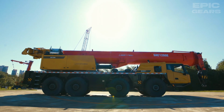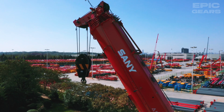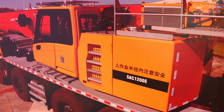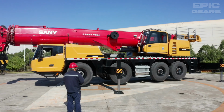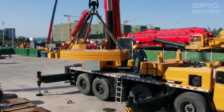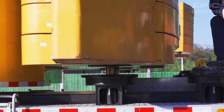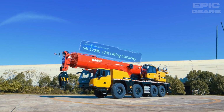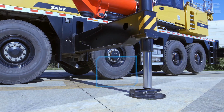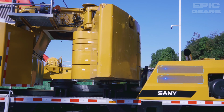The Sanisaki 1200E. This is a powerful all-terrain crane that can lift up to 120 tons of load. It has a high-performance engine, a hydraulic system, and a telescopic boom that can extend up to 72 meters. It also has a smart control system that provides real-time data and feedback, and a safety system that protects the operator and the machine. This machine can be used for various lifting and hoisting purposes, such as building bridges, towers, and stadiums. It is a versatile and reliable machine that can work in any terrain.